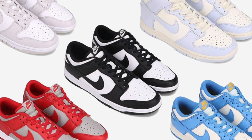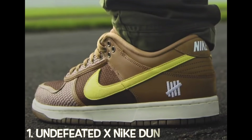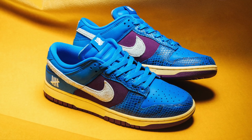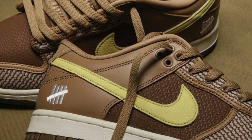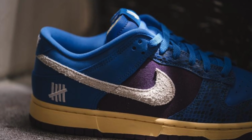I think it goes without saying that definitely the most popular silhouette this year has been the Nike Dunk, specifically the Nike Dunk Low. And the first sneaker I want to highlight are the Undefeated Dunks. There were a couple of colorways that have dropped so far. There was the Canteen colorway, which is definitely my favorite, and there's also this blue colorway. I have seen both of these sneakers in person, and let me tell you, from a quality point of view, definitely top 5 in terms of quality this year on Dunks. And the colorways too go super hard. That Canteen colorway very much resembles almost a Travis Scott type of vibe. And the blue pair as well, some very nice color blocking there.